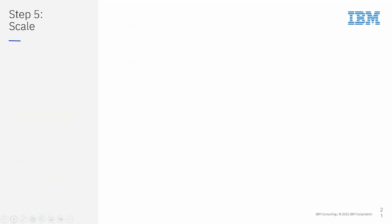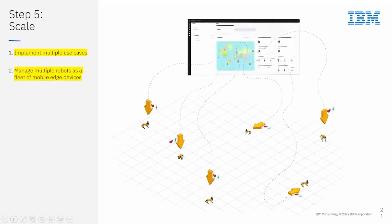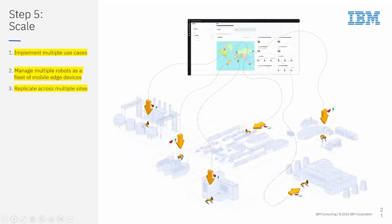So now finally, we scale it. So you're talking about multiple use cases. One robot can do multiple things. You can manage multiple robots as a fleet. And you can replicate this across multiple sites, but bring it all back to a single pane of glass to see what's going on across your organization.